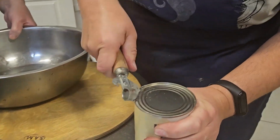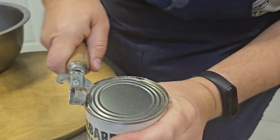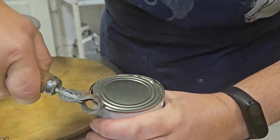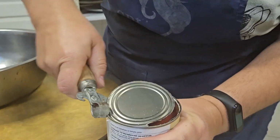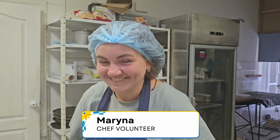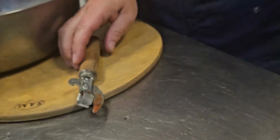This is the oldest can opener. This was built during World War II. But it works. All those fancy can openers, this thing is 100 years old. And Marina, superstar. Look at this thing.